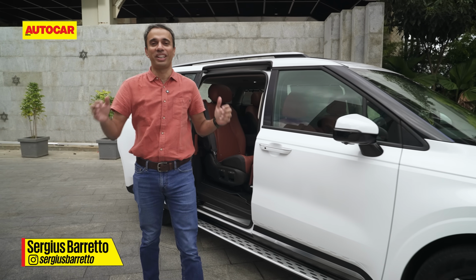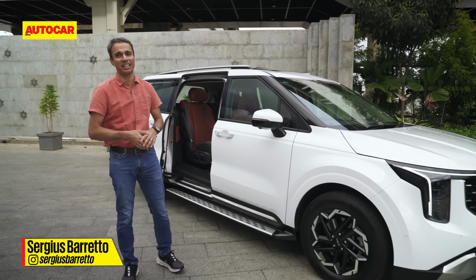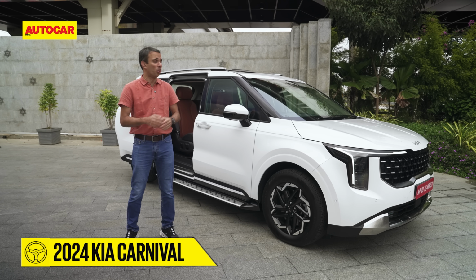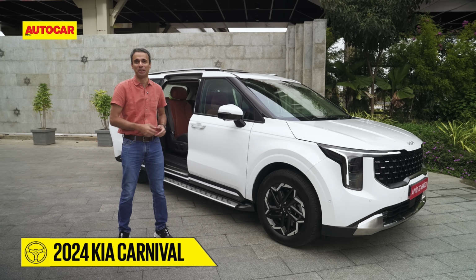This is the new Kia Carnival and it's just been launched at 63.9 lakh rupees. That's a lot of money, but as it turns out, there's a whole lot of car too. So let's get straight to it.